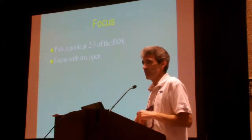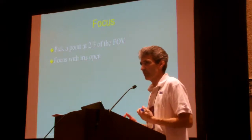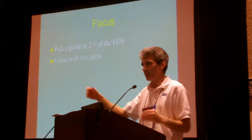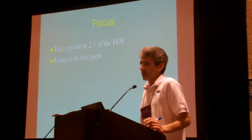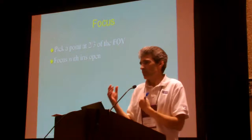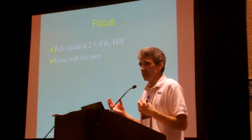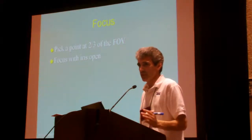Where to the extent you can. Also very helpful in indoor situations, any situation in which you have difficulty getting focus across the field of view, is to adjust your focus with the iris open. Basically, the goal there is if you can get the focus as good as you can with the iris open, then when you close the iris, the focus is just going to be that much better.